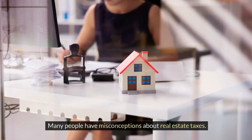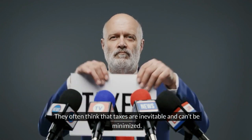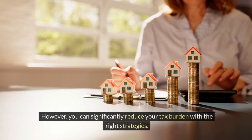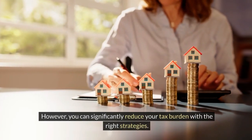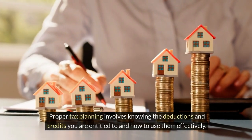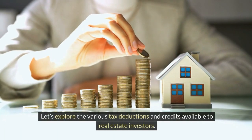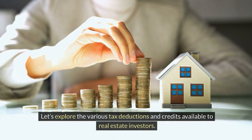Many people have misconceptions about real estate taxes. They often think that taxes are inevitable and can't be minimized. However, you can significantly reduce your tax burden with the right strategies. Proper tax planning involves knowing the deductions and credits you are entitled to and how to use them effectively. Let's explore the various tax deductions and credits available to real estate investors.